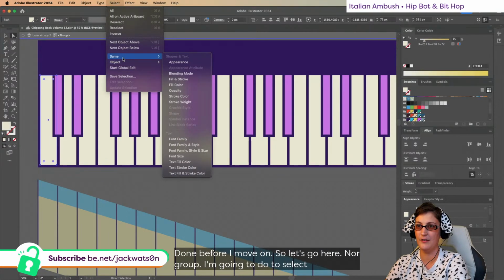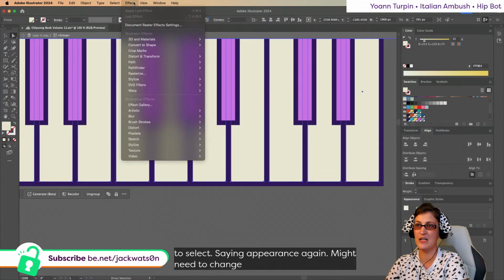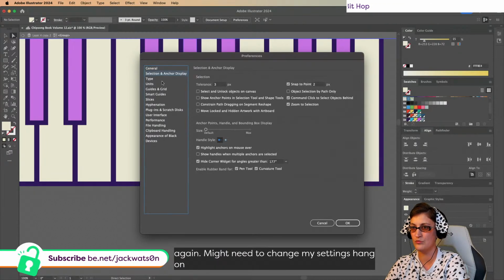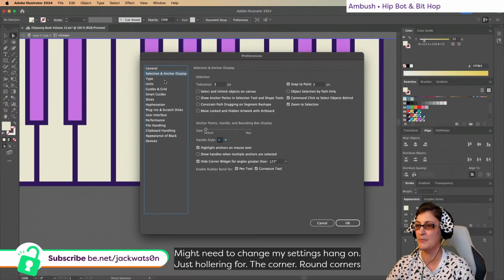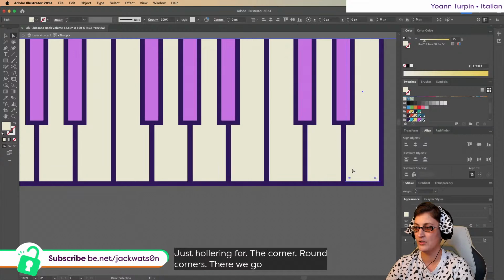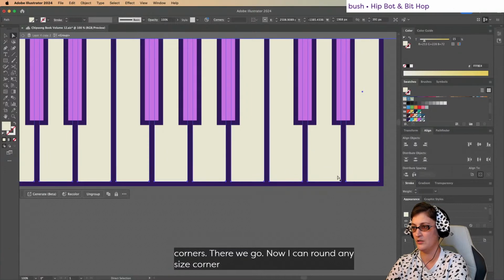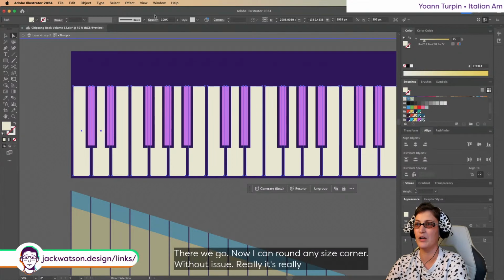Select same appearance again. Might need to change my settings. Hang on. Just tolerance setting for the corner, round corners I'm looking for. There we go. Now I can round any size corner without issue. Well, it's not. It's really giving me a hard time.